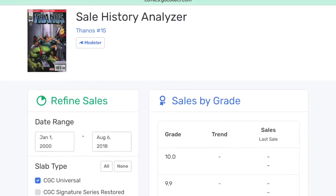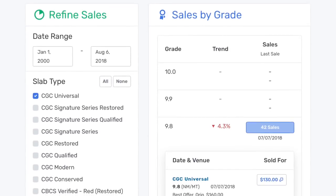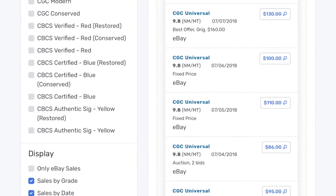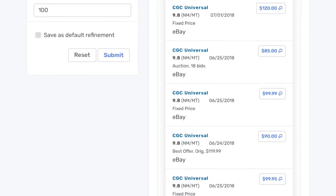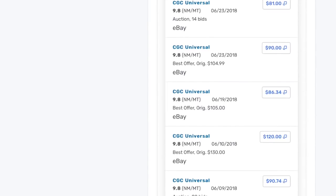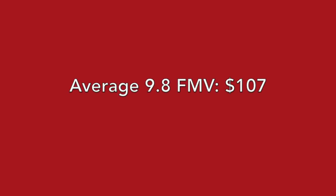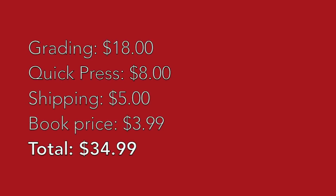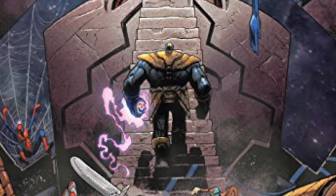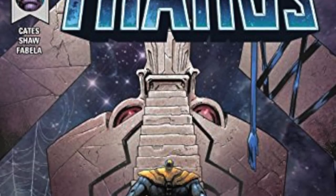When we look at Thanos 15, there were a total of 42 sales in the month of July. The fair market value at a 9.8 was $107. The range of prices for the month of July was $86 low to a high of $130, giving us an average price of $107. When we look at the cost of grading, quick press, shipping, and the acquisition of the book also at $3.99, that also gives us a total cost of $34.99. Subtracted from the FMV of $107, that gives us a net total of $72.01.